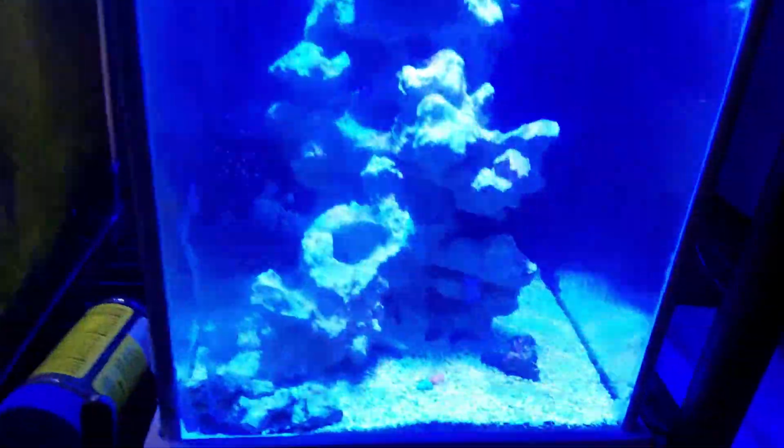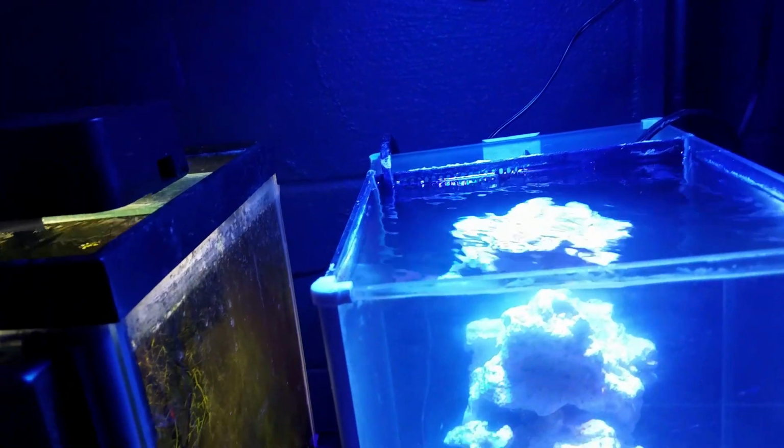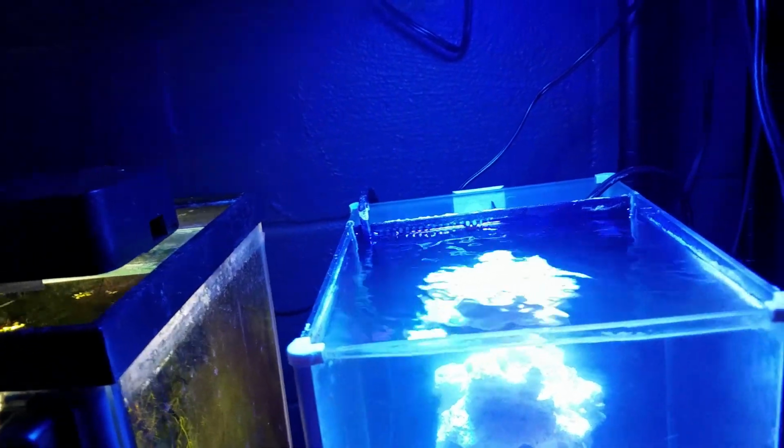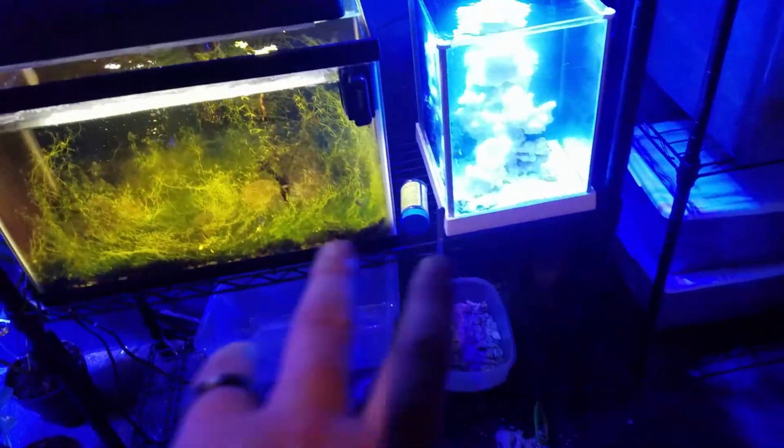Here we got my newest saltwater tank. This is the 1 gallon, a little pico reef. It's still cycling, so it's not quite there yet. And then no tanks on the bottom. Noodle was given away to my mother, so we don't have him anymore.